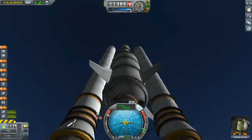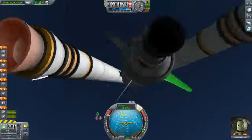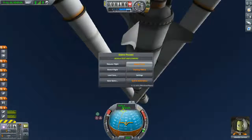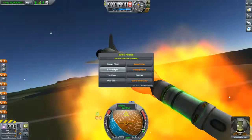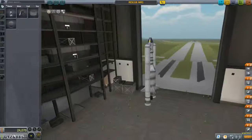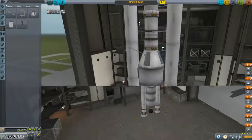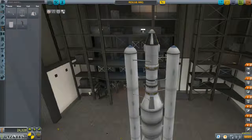Whee! Oh lord, everything is rocking. That's not good. Yep, nope, not good. Let's see, we'll revert flight back to vehicle assembly. I bet I need to put more struts on it. Always more struts. Now, maybe it'll stay wobble free. That's the hope anyways. Let's try it again.